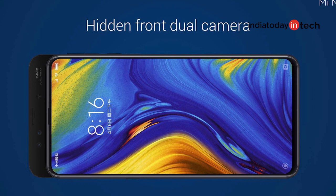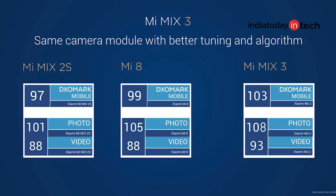At the front as well, the phone has a dual camera setup with a 24 megapixel primary and a 2 megapixel secondary sensor. Xiaomi says this camera has also been improved for low light photography. In fact, Xiaomi has also touted the DxOMark rating on the smartphone that was announced alongside it. The DxOMark rating on Mi Mix 3 has come out to be 103 points, which is very close to the iPhone XS that has 105 points.